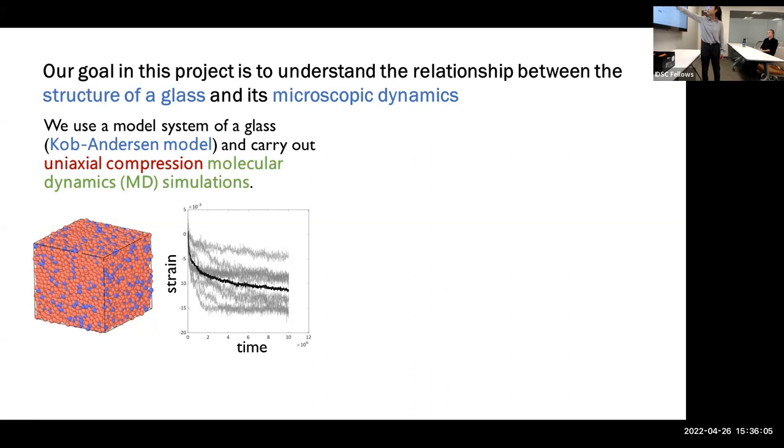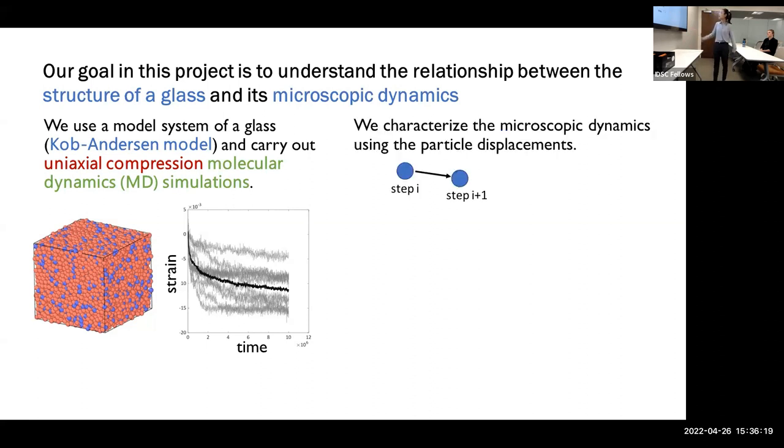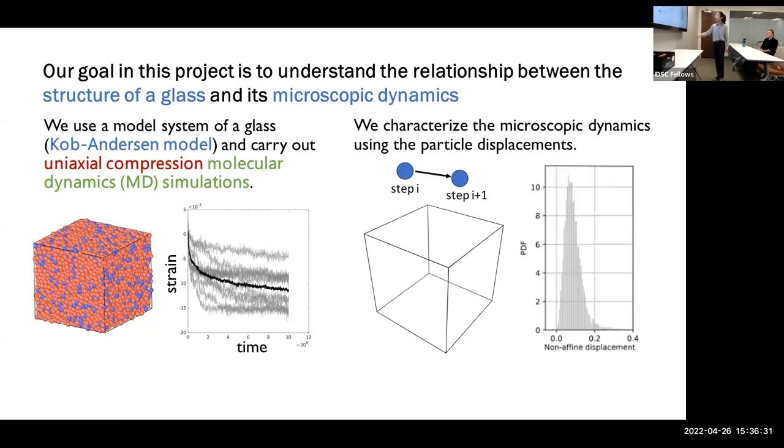The change of the deformation describes the creep behavior, and we use these different plots to tell the process of the deformation. We also characterize the macroscopic dynamics using the particle displacements. The displacement is the distance of the particle movement from one step to the other.